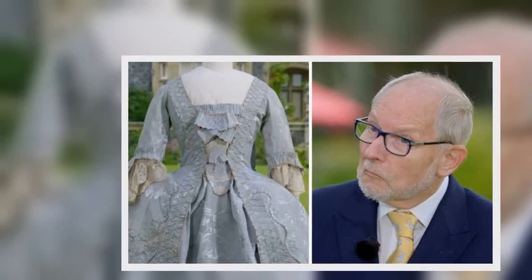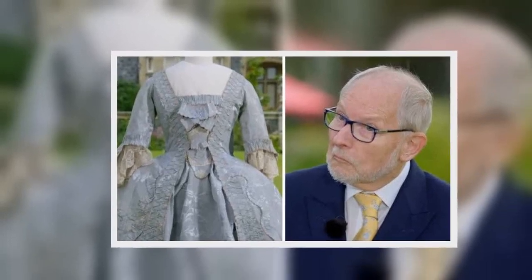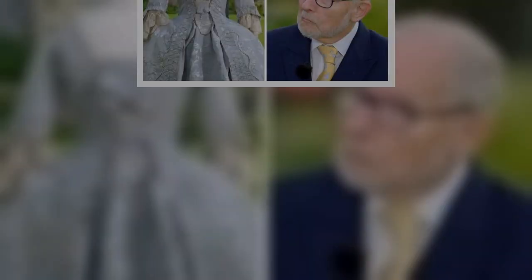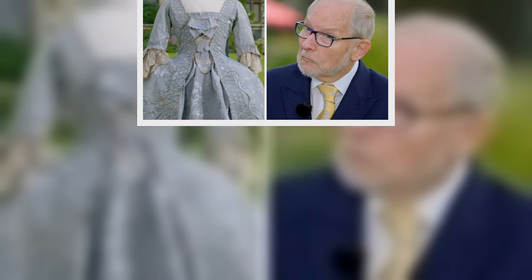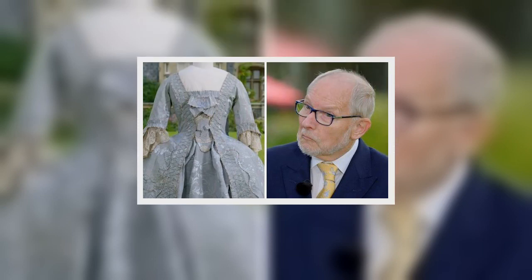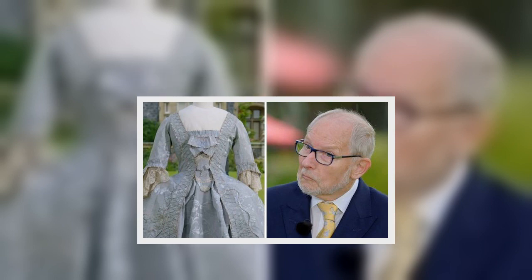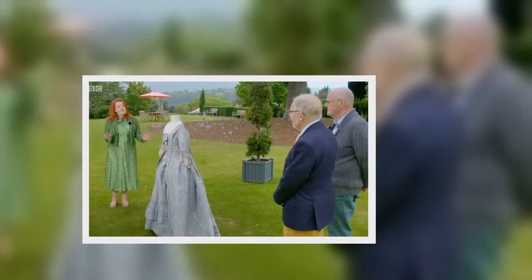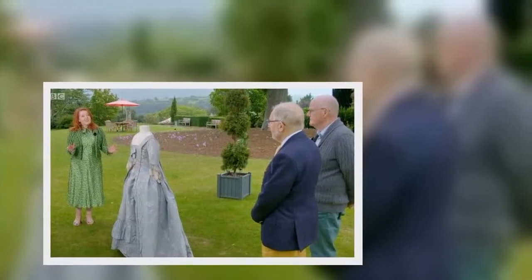"It was bequeathed to us earlier this year by a family friend, and we'd known about it for years," the guest explained. "It was a lovely surprise when we had it, and it had been worn by her mother in the 1890s to fancy dress balls. Since then, it has been packed away until it came to us."